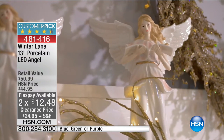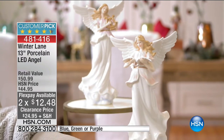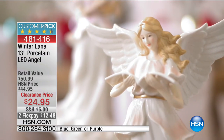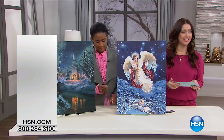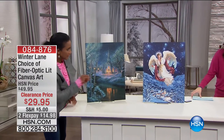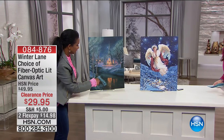Well, those are 13 inches in the height. They're normally $44.95. End of the season clearance. Those are almost spoken for as well at $24.95, and they are on two flex, so $12.48. To make sure these are on, Carrie, let's turn these on. I hope you can see that.